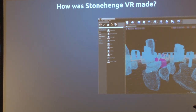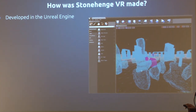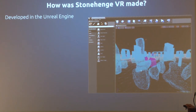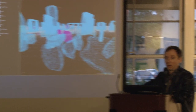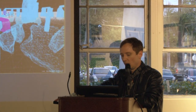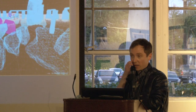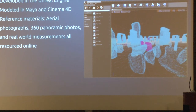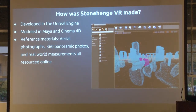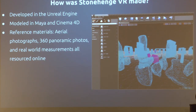So, how Stonehenge VR was made. It's developed in the Unreal Engine that I told you about. It's the premier gaming engine. If you look at the top 10 selling games on the market right now, probably 8 of them are built using this technology. All the rocks were modeled in Maya, and some of the other models were done in Cinema 4D. The reference materials I used were aerial photographs, 360 panoramic photos, and real-world measurements, all sourced online.